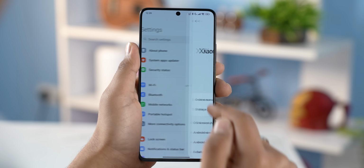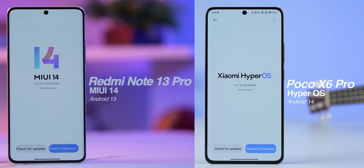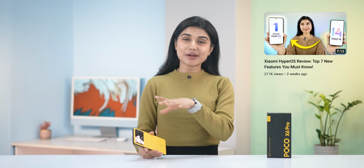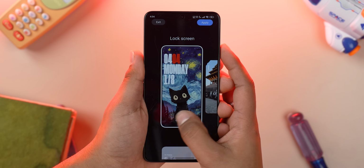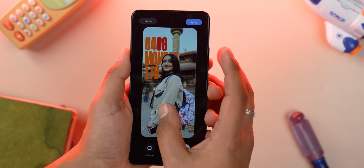Apart from the excellent gaming results, I like the software experience on this phone as well. This is because it boots on Android 14 based HyperOS, which makes it the first phone outside of China to bring Xiaomi's brand new operating system right out of the box. Even the Redmi Note 13 Pro Plus does not provide that, so that is impressive. I've already made a dedicated video on HyperOS that you can check out from somewhere here, but what you need to know is that HyperOS feels buttery smooth on the Poco X6 Pro. I especially love the way I can customize my lock screen here along with other perks that come with HyperOS.